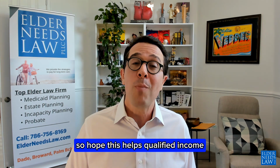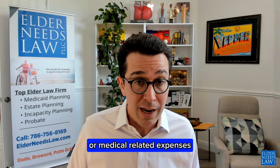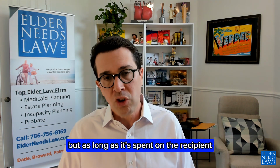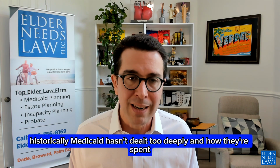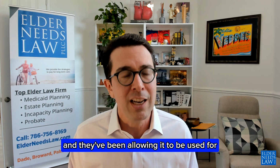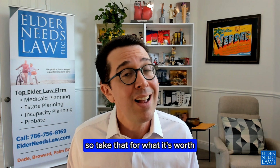So hope this helps. Qualified income trust funds are really only supposed to be spent on health or medical related expenses, but as long as it's spent on the recipient, historically, Medicaid hasn't delved too deeply into how they're spent, and they've been allowing it to be used for really any purpose that serves the Medicaid recipient. So take that for what it's worth.